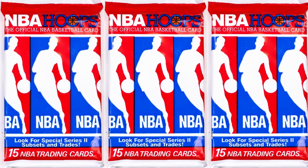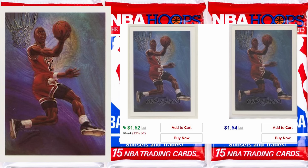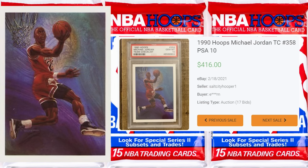The top 5 is going to be Michael Jordan heavy, as we get this Bulls team checklist, card number 358 at number 4. Selling for around $1.50 on COMC, the average sale price of a PSA 9 is $25.11, compared to a PSA 10 average sale price of $117.28. And the record sale of this card comes back in February of 2021, selling for $416. Graded 1,138 times by PSA, this Bulls checklist is a pop of 199 in a PSA 10 and 474 in a PSA 9.